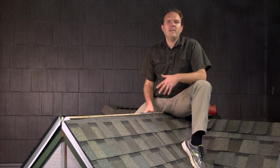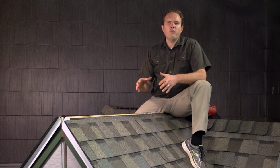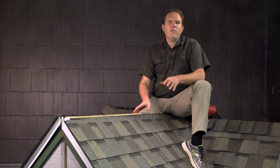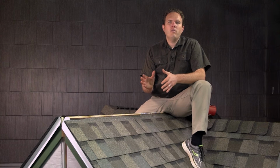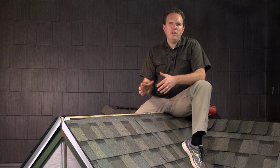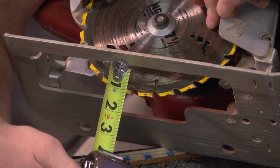So the idea is to prevent any rain that gets near the edge of the ridge vent from going under the vent and getting into the gap. Now, before you cut your gap, make sure to set your saw blade to a depth that will only cut through the decking and not into the rafters below it. This is the same technique when we did the plywood patch in the roof repair section.